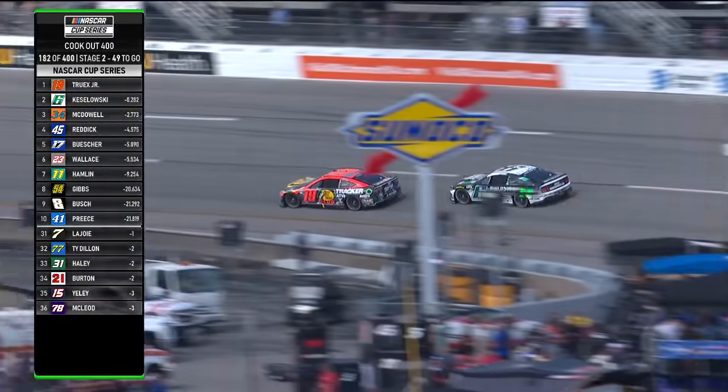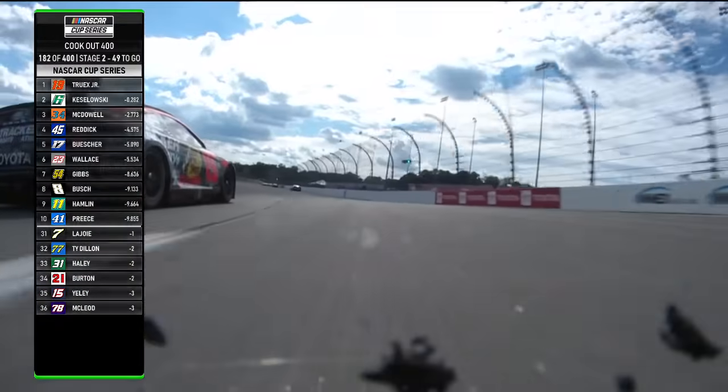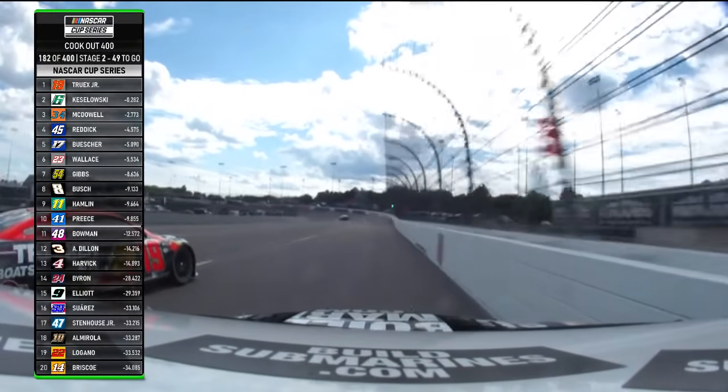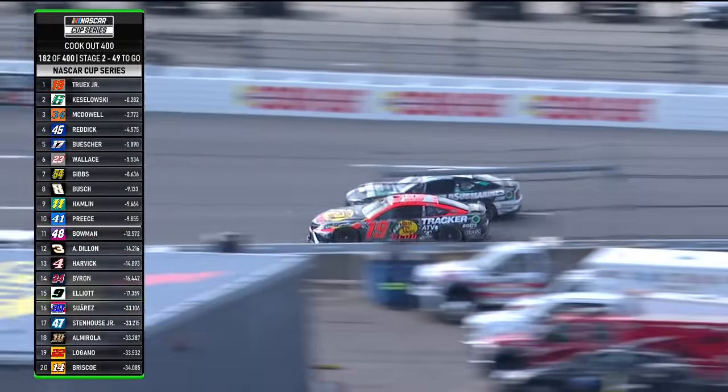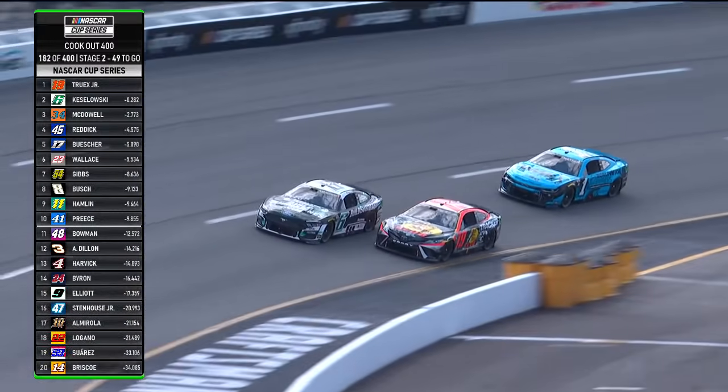Yeah, so now, I'm sorry, Junior. Go ahead. So right here is the battle for the lead. The cycle is now complete. If Truex and those guys are on old tires, he's going to fall back through the field here, Steve. This is a pass for the lead. Truex does not plan, we believe, to come to pit road.